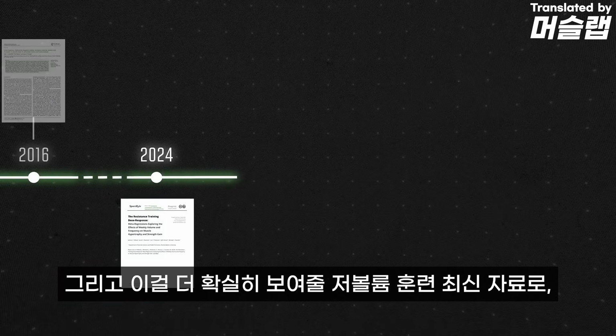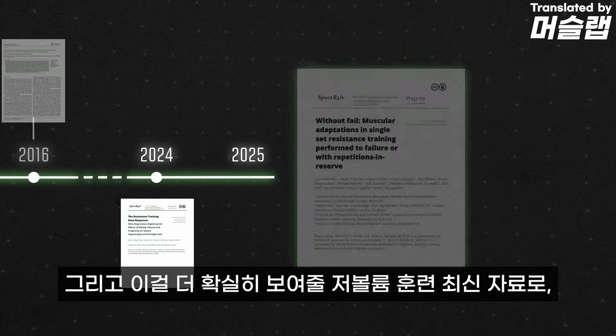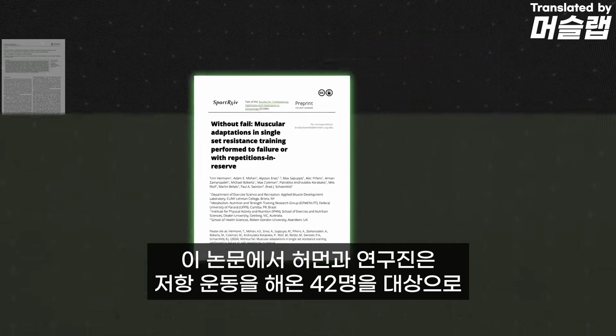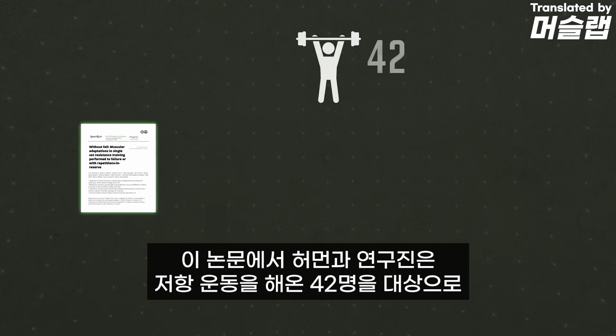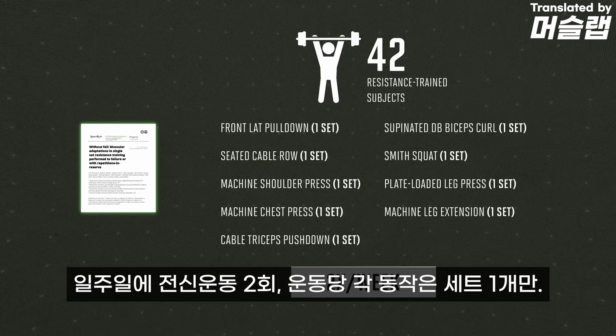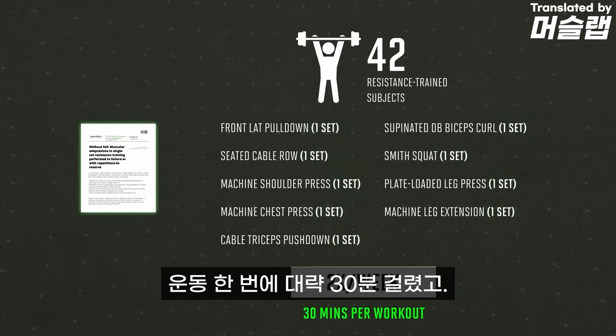And to really drive this home, a brand new low volume study from September of this year, so just last month, was just published. In this paper, Herman and colleagues had 42 resistance-trained subjects run a low volume program, 2 full body workouts per week with just 1 set per exercise. Each workout took about 30 minutes.